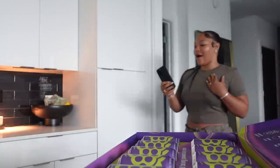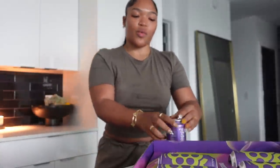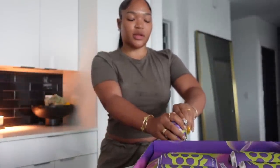Oh, I can't wait to try this. I'm gonna open one right now. Do something to make me feel good. Y'all know the ginger lime one is my favorite one. So let's see what this one is giving.